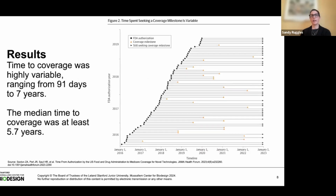So with these, we then profiled those 64 technologies. And of those 64, we found that time to coverage was highly variable, ranging from 91 days to 7 years. I think this, for me, was one of the key factors that we had been hearing from manufacturers and innovators in the ecosystem, that it's difficult to plan for this process when there isn't necessarily a key set of landmarks or of goals that need to be met in order to establish coverage. The median time to coverage here was at least 5.7 years. And we did this through a Kaplan-Meier analysis.